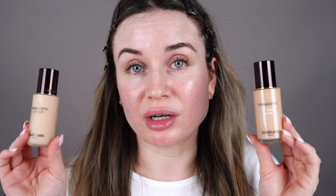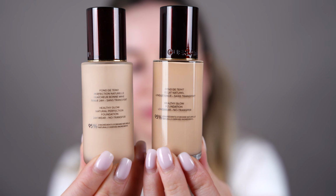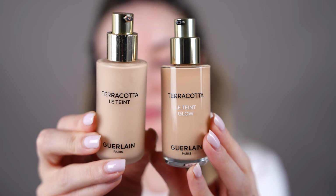This is a glass bottle, and the foundation comes with a pump. The foundation bottle is the same as this one. The packaging is the same, and I hate that, because the cap on this one is too loose. So this is the new Terracotta Le Teint Glow.